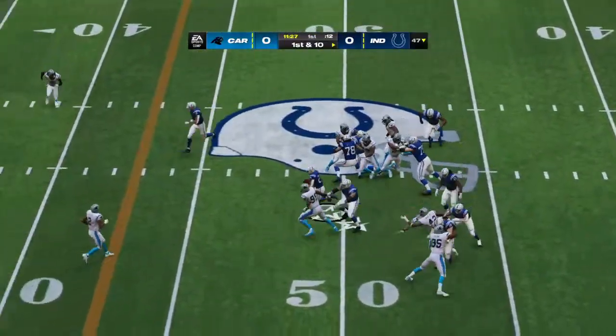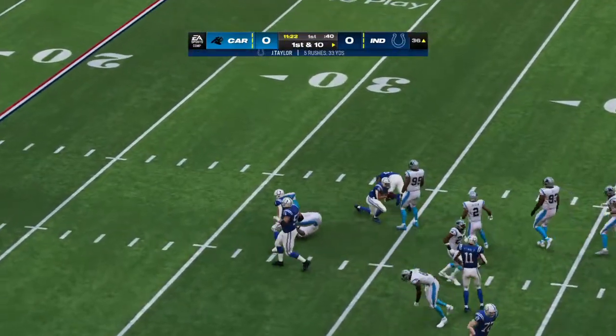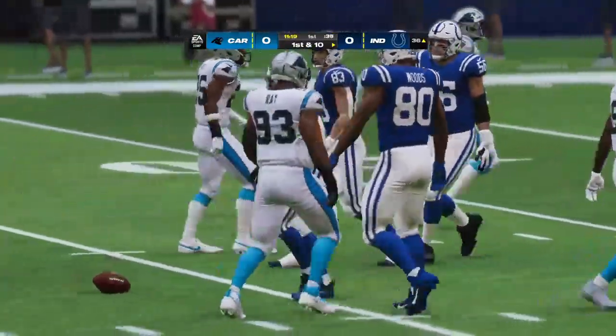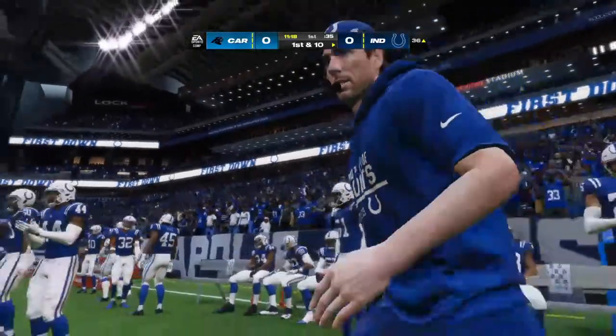Now here's a fake on the jet sweep, and instead a give to Taylor. And he is tackled inside the 40, not quite to the 35. A good gain again. That's now 31 yards combined on those last 2 plays. So back-to-back big runs, picking apart this defense on the opening drive.